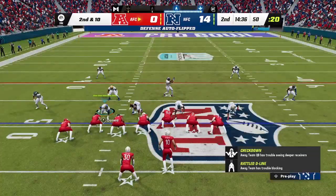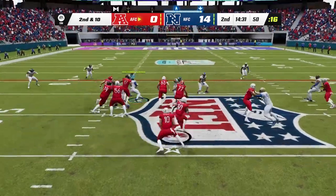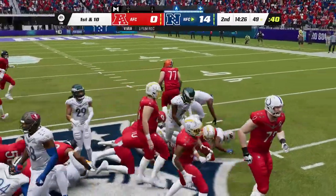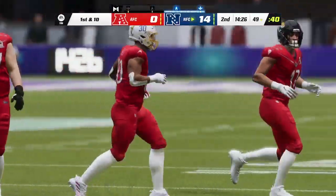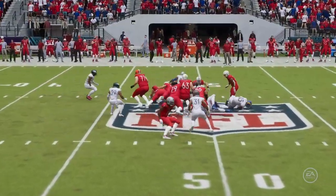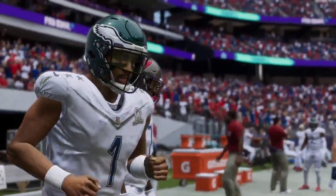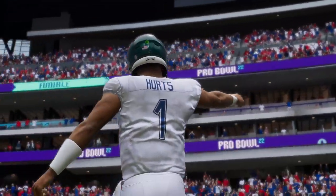So after the run for no gain, here's 2nd and 10. It's Eckler again. And now the ball's out. Fumble near midfield. And it looks like the NFC's going to have it, and they do. And a little careless there, Charles, on that carry. It's not just having 2 hands on the ball. It's tucking it away. It's using your body to keep people shielded off. It's so many different things that go into taking care of it and having ball security. In that case, though, we didn't see it happen.